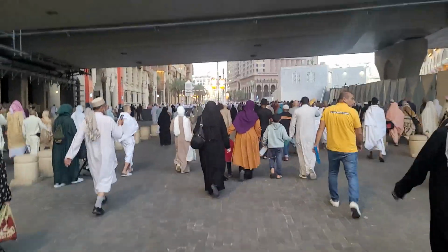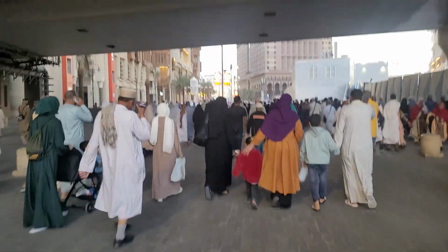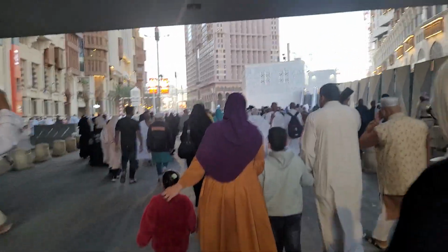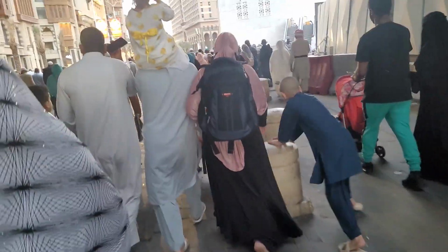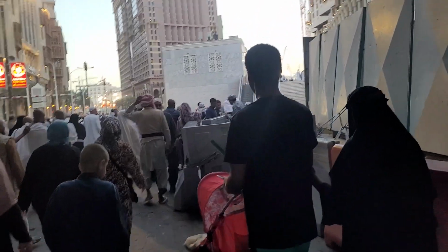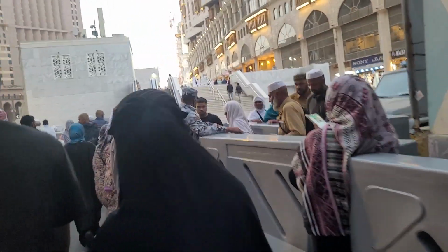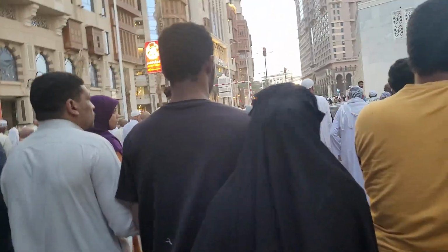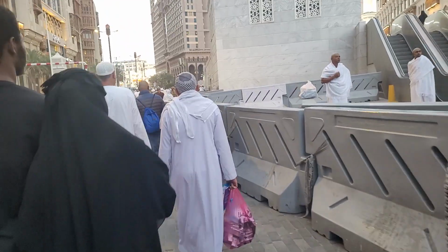You can see how many people are walking at the same time towards Masjid Al Haram. It's like thousands of people. On my right here, you can see another way that you can take to go to the Masjid, but it's closed right now. It's too close to prayer time, so they already closed that way. Usually from here it should take around 2 minutes, but it's already closed, so we have to go the other way around. You can see some people trying to jump, which is not right, but it's okay.